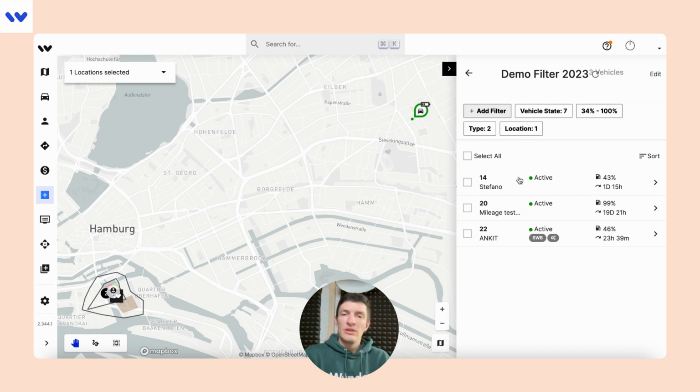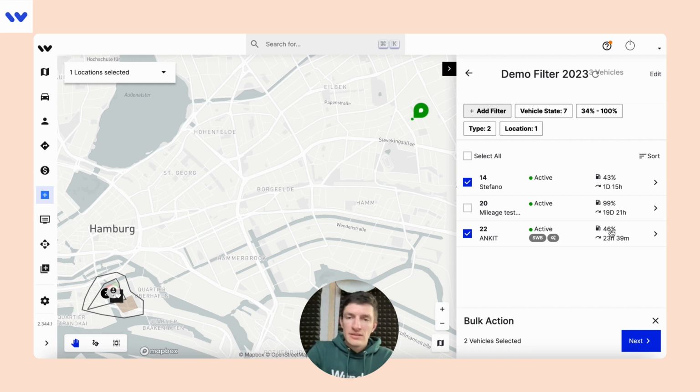And when being in here, one of the weak points I mentioned we basically improved, because I can, let's say, select two vehicles which are of interest because they have a lower battery level, and I can do bulk actions on those vehicles. For example, I can change the vehicle state. So if relevant, I could change them to battery swapping. Or I can edit vehicle tags. I will tell you something more about the tags in a moment.